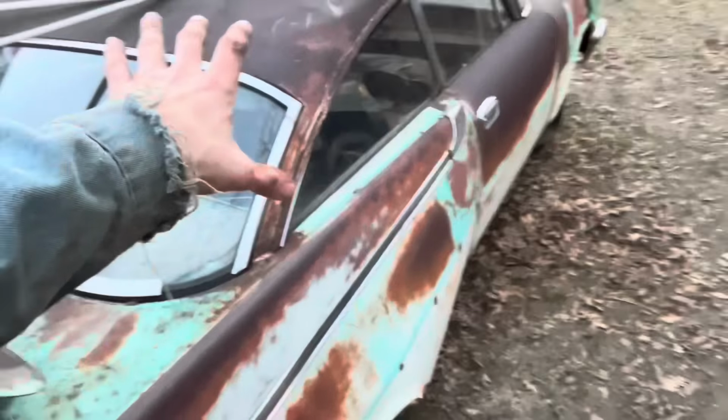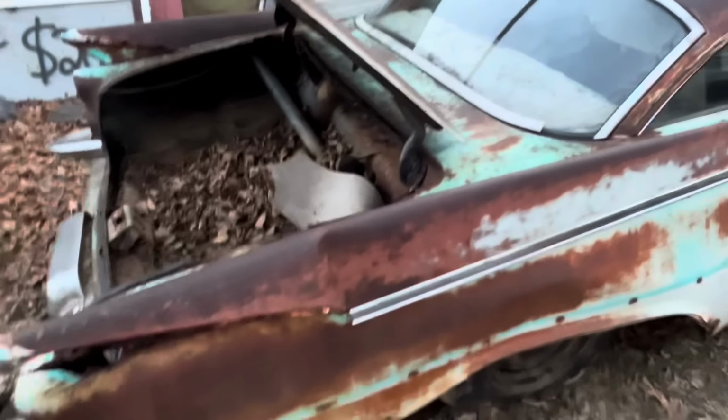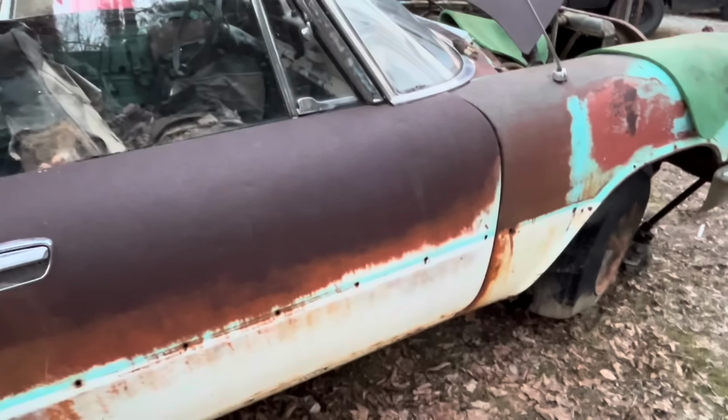And we're not restoring the car. Sorry if I gave anybody that impression. This car is not restorable. Plus, there's no title. This has a title. You're still restoring it. You're bringing it back to life, just in a different format.